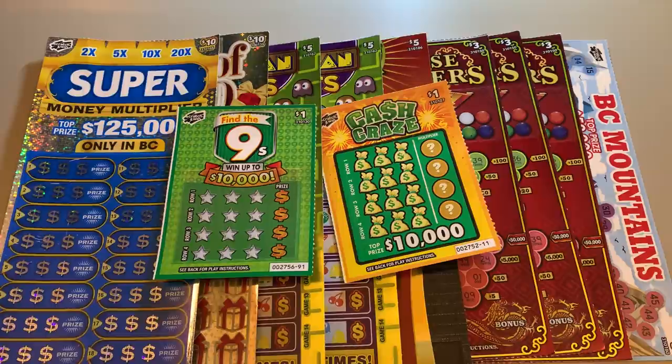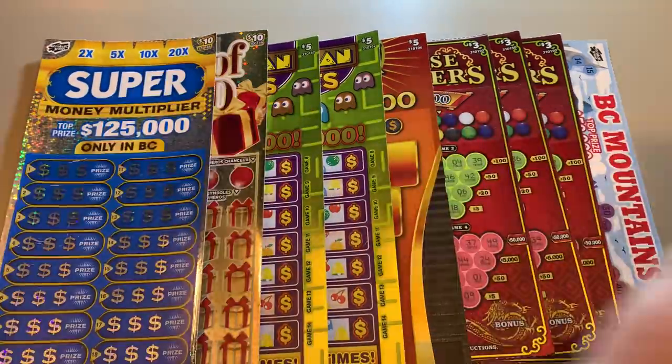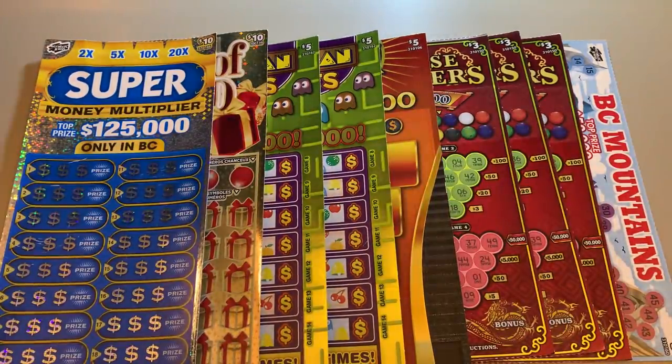I got these last little bit of tickets from Landon. Thank you again, dude. We got $49 worth. We got some 10s, some 5s, some 3s, and 2 1s. So let's get into it and find a big win. Start off with these 1s.